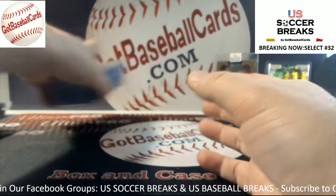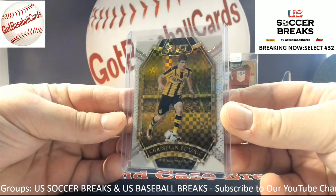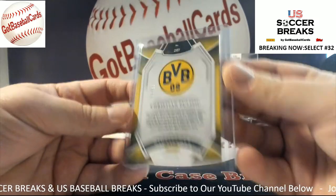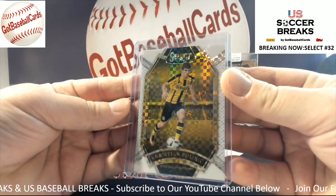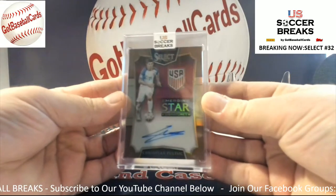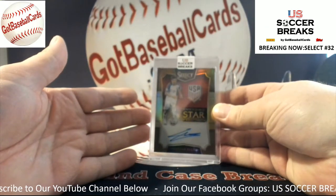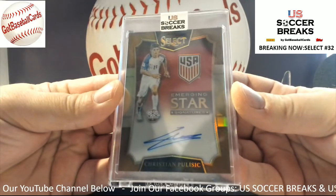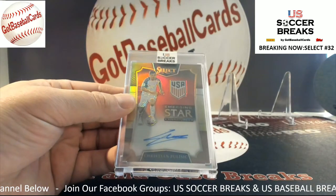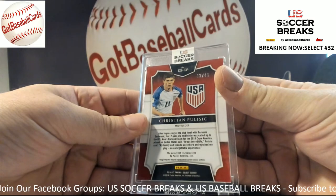And last but not least, how about the field level, short print, Pulisic, there you go, Joshua. It's going to be 8 of 99. Nice rookie there. And then last but not least, case hit, emerging star, Christian Pulisic. There it is. Emerging star. Congrats, Joshua. 3 of 49.